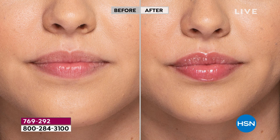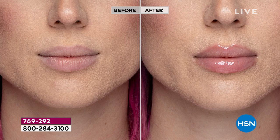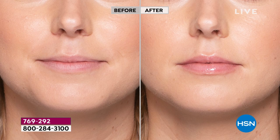This is the famous Lip Injection, and this is the extreme plumping gloss. So it is clear, so you can wear it without anything, or you can top it off on top of your favorite lip color. Wow, look at that, Elise. That's incredible. Yes, those are my lips. I'm telling you, I use this product every single day. And what's special about it, and the reason why it's not only the number one plumping gloss, but the number one gloss in the U.S., is because it actually works.